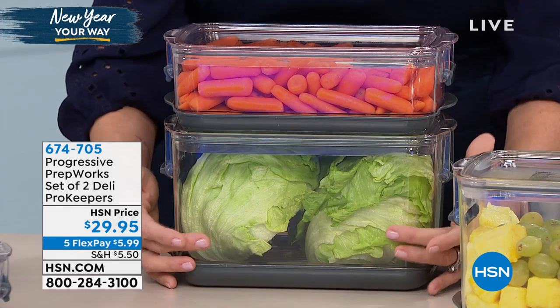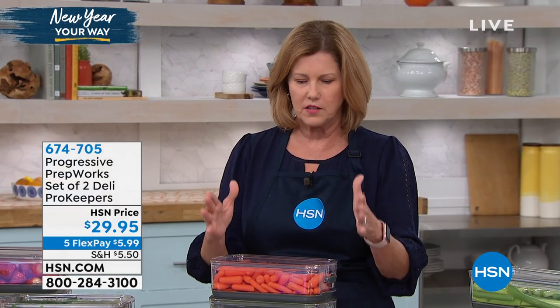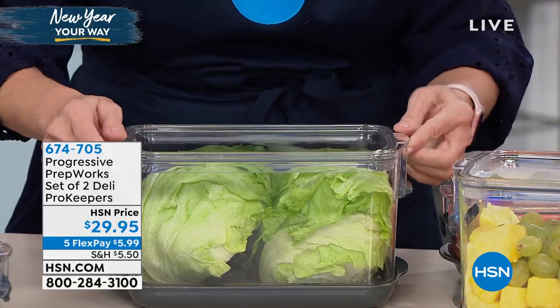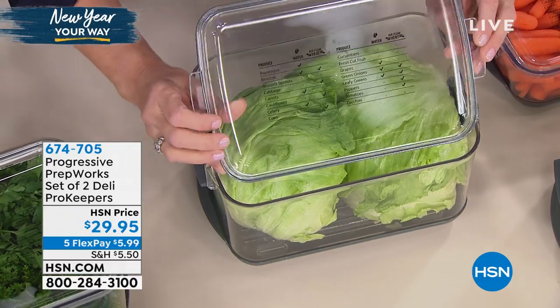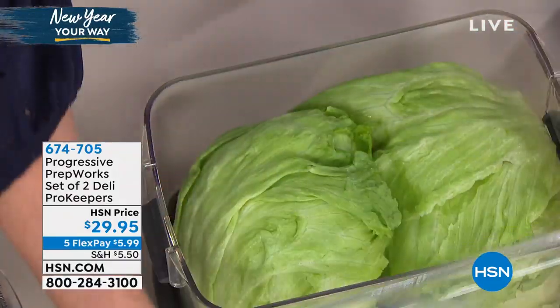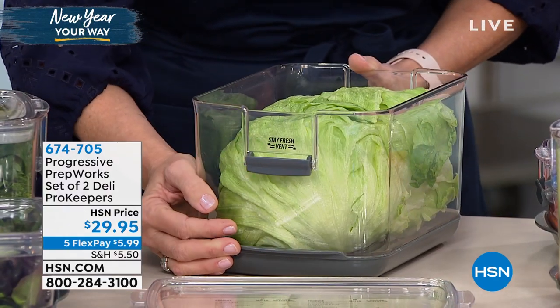I was talking with the guys at Progressive. They've been around 40 years. They said to me, the number one question every customer has is, how do you keep your lettuce fresh? We've tried bags, we've tried containers, we've tried things that soak up moisture, we've tried all kinds of stuff. I wanna introduce you to a brand new way. What's really cool is it tells you on the lid exactly what to do. As it turns out, leafy greens need ventilation in the refrigerator. So on the sides, we have vents, so you're able to vent this to get the right amount of airflow.